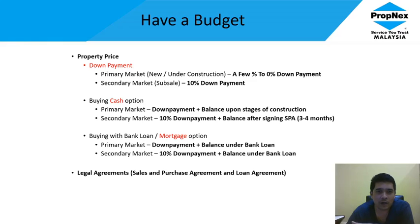So we will go to the next one, which is the option most of us will go through, which is buying with a bank loan, or people say mortgage option. With this, for primary market or under construction projects, you pay the down payment. It's a few percent or zero down payment. Then after, the balance will be paid by the bank under the bank loan. So you just have to service the monthly payment. For secondary market, you have to pay 10% down payment first. So let's say for instance a 500,000 property like we've been talking about. You pay 10% first, which is 50,000. Then the balance 450,000 will be under the bank loan.